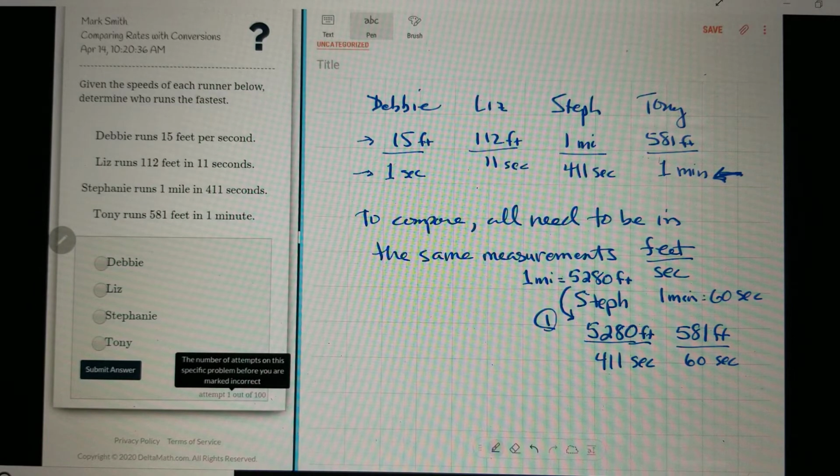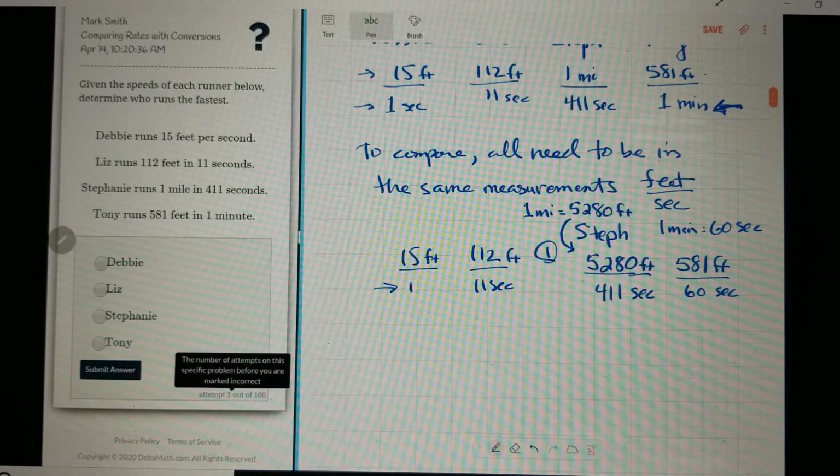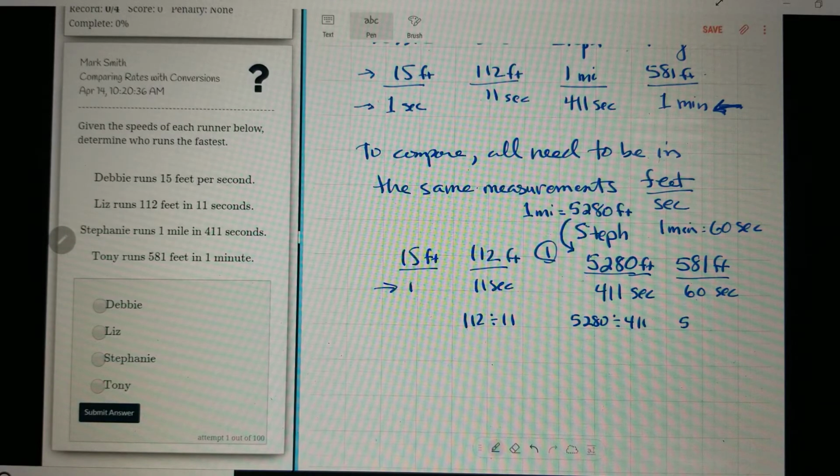All right, so now everyone is in the same measurement, in feet per second. And now we just have to convert everybody so that they have a 1 on the bottom like Debbie does. And we do that simply by dividing. All right, so using our calculator, we're going to do 112 divided by 11, and we're going to do 5,280 divided by 411, and we're going to do 581 divided by 60.